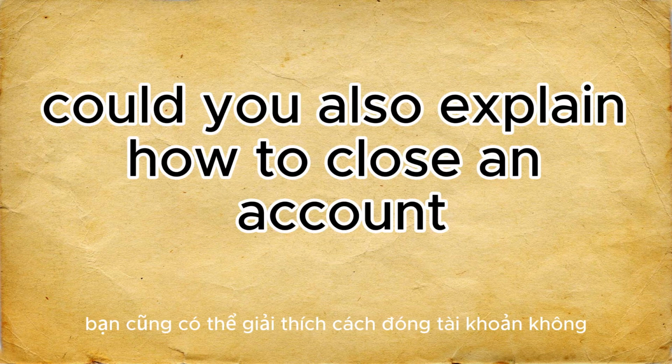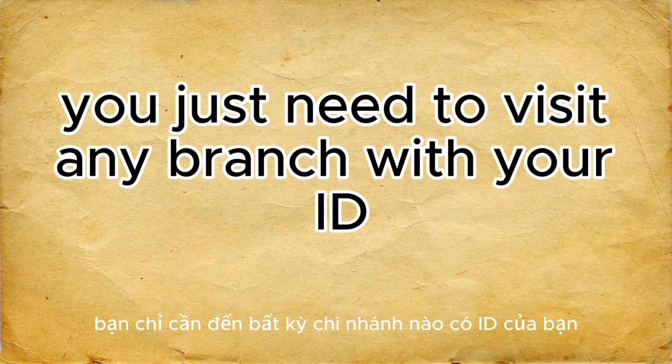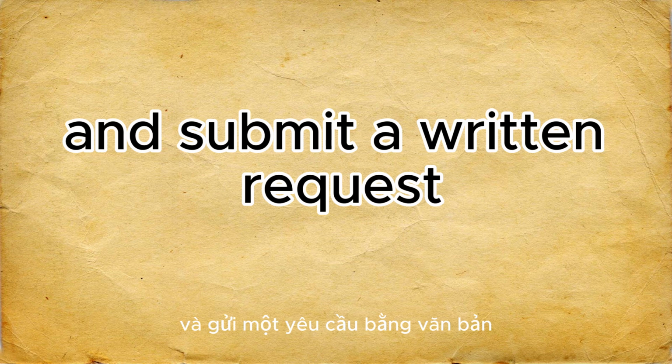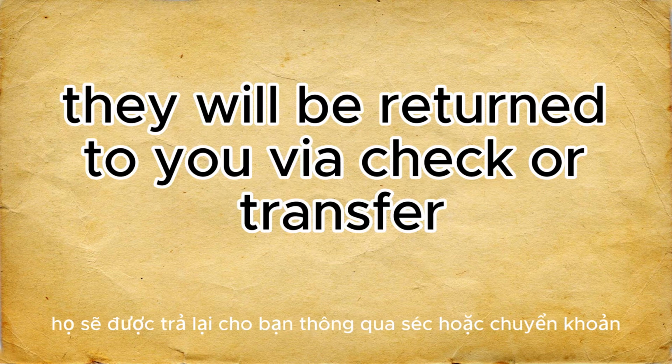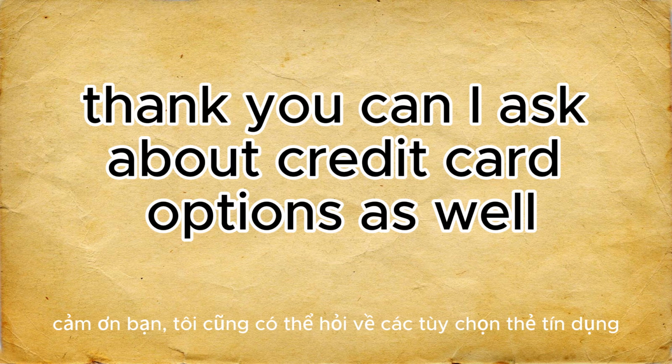Could you also explain how to close an account if needed? Closing an account is simple. You just need to visit any branch with your ID and submit a written request. If there are any funds left in the account, they will be returned to you via check or transfer. That's clear. Thank you. Can I ask about credit card options as well?